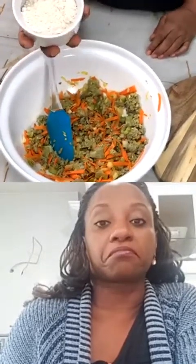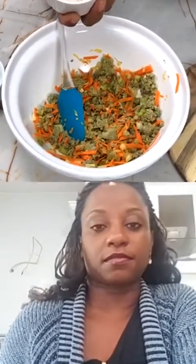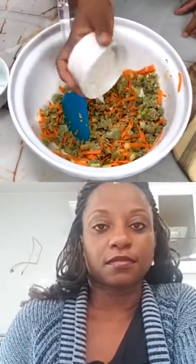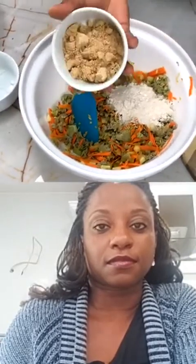So, Michelle, we have a question from Beginner Vegan. What do you use to bind the loaf? Okay, I'm getting to that. Good question. Today I use oat flour, but a lot of times I would use either boiled rice or oat flour because the boiled rice is sticky, so by the time you mush it together, it comes together. But I'm using oat flour, and I'm going to also use some ground flaxseed.